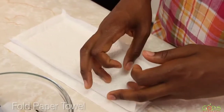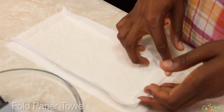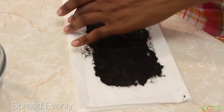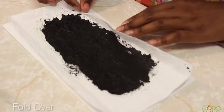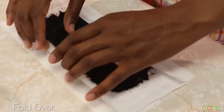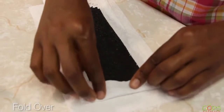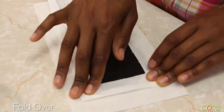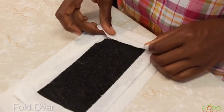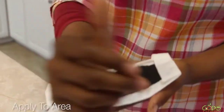I prepared it by folding the corners of the paper towel so that I know where the spreading ends. When you spread it nice and evenly, you're ready to fold over. And apply.